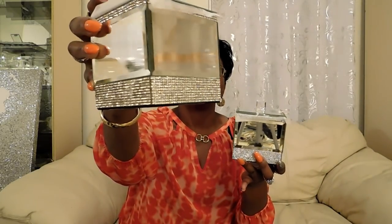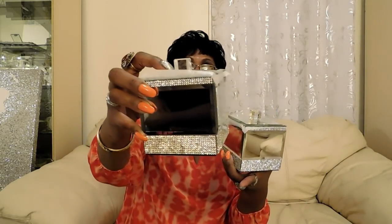Now, the first item I got from Home Goods is this beauty here. I thought I would use two of them, but now I'm thinking I might need only one. Look at the details on that. It's bling all the way around and on the top. It's taped up, so I'm not going to open it right now. This is $12.99 each, with the mirror look going all the way around the box, the same bling, and a little clear plastic glass on the top.